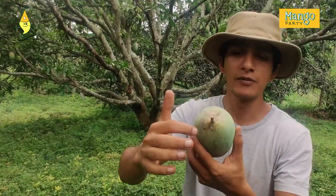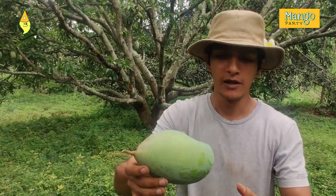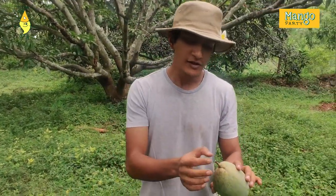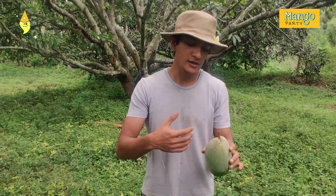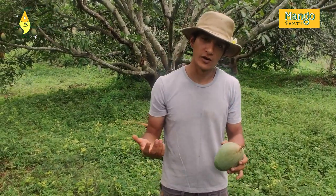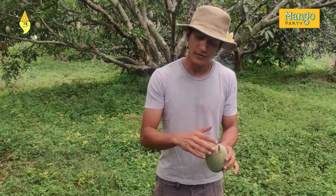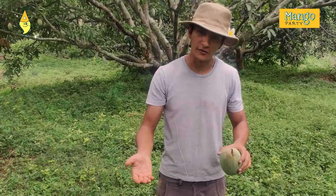There is no sap falling from the fruit. It's not going to dirty anything. But again, from a commercial standpoint, when you're doing this in large numbers, even this is likely to break towards the later stages of transporting it. And when that happens, sap is still likely to seep from this fruit onto other fruit as well.